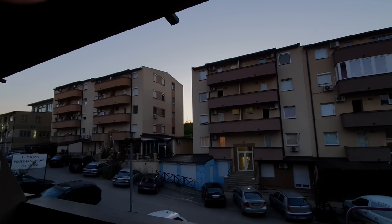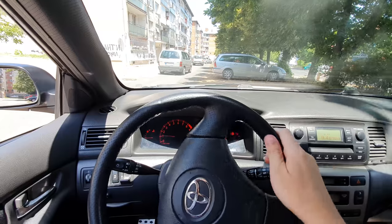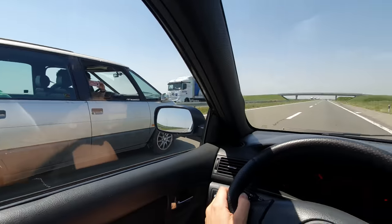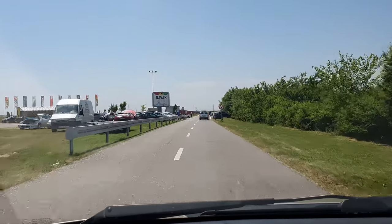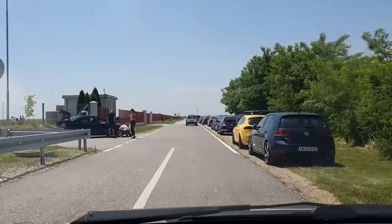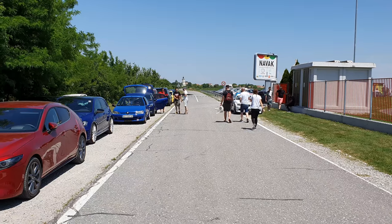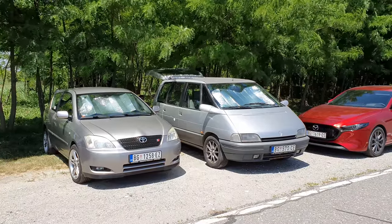Early in the morning, I bought sandwiches and packed my camera equipment, and after that, we hit the road. Oh, how it burns. We barely started. As you see, we came 30 minutes earlier, so we can be in the shade and for me to mount my cameras. And thankfully, my dad found a nice spot in the shade.